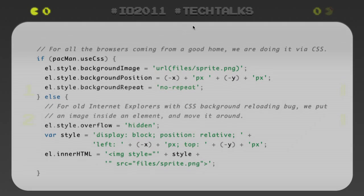There's some old Internet Explorer bug that the background position when you have to do exec command, whatever. I don't know how many of you know it. So for some older IE, I had to not even use CSS, but I invented this other technique where you just put an image and you crop it using a div on top of it. So that was just required from IE.